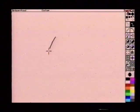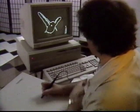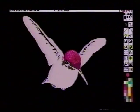You press down on the point, and when you press down, you actually get lines on the screen, so it feels as if you're drawing on a piece of paper. For about half the jobs I do, I use a program like Deluxe Paint 2, and it's a pretty full-featured program for illustration. It has 32 colors on screen at once, out of 4,096, which is nice. You can zoom in for detail work. You can undo your last mistake.